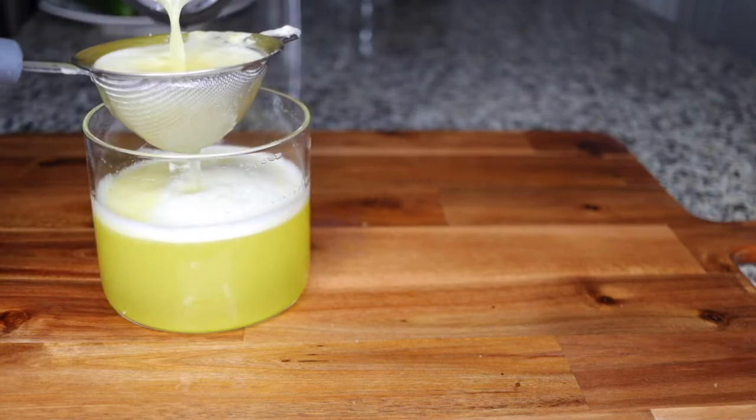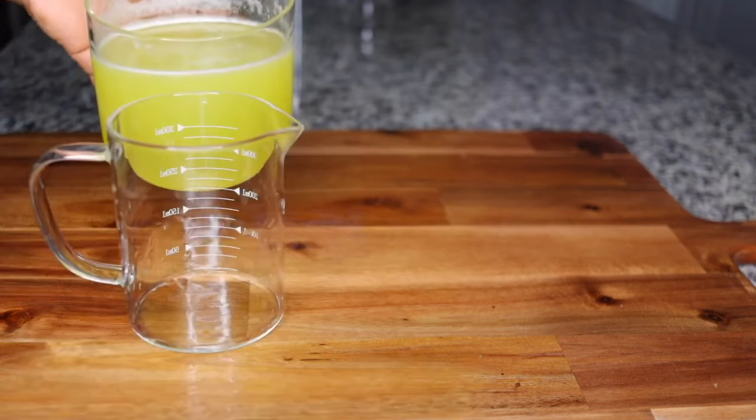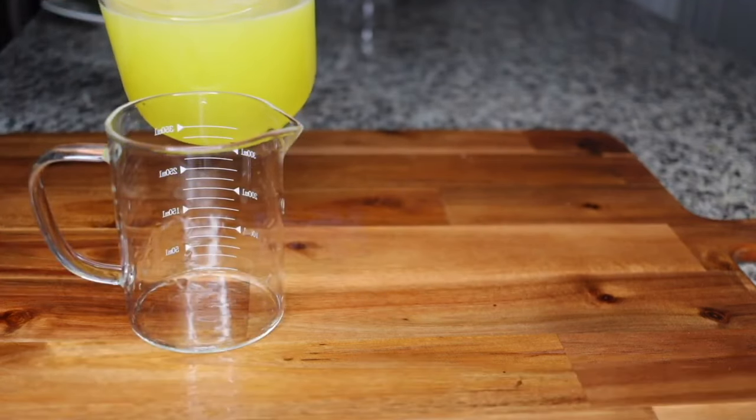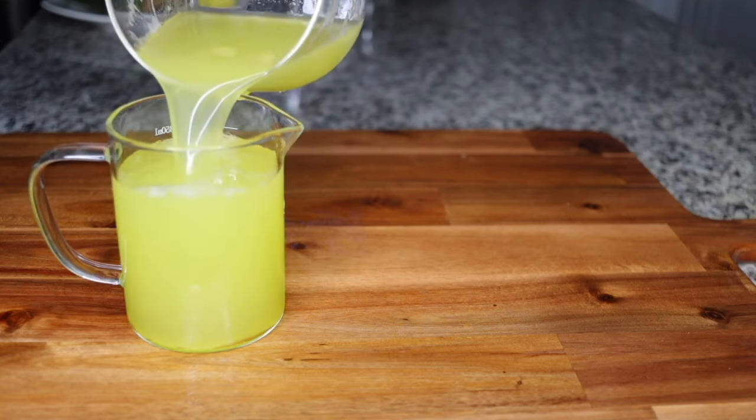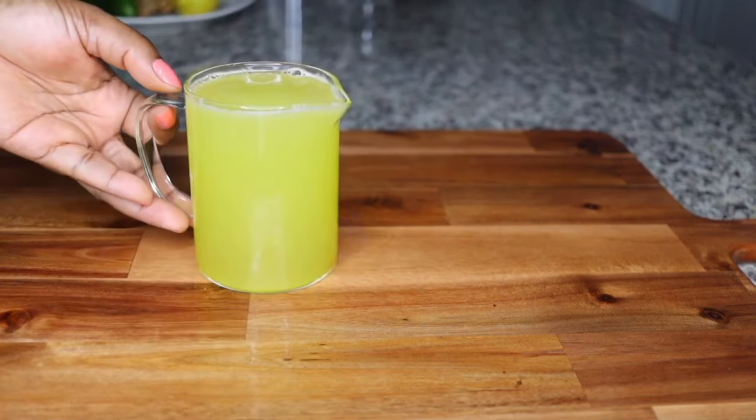Go ahead and squeeze out the juice, and voila, this is it. This is your pineapple. You end up with 2 cups of pineapple juice. You want to set this aside.